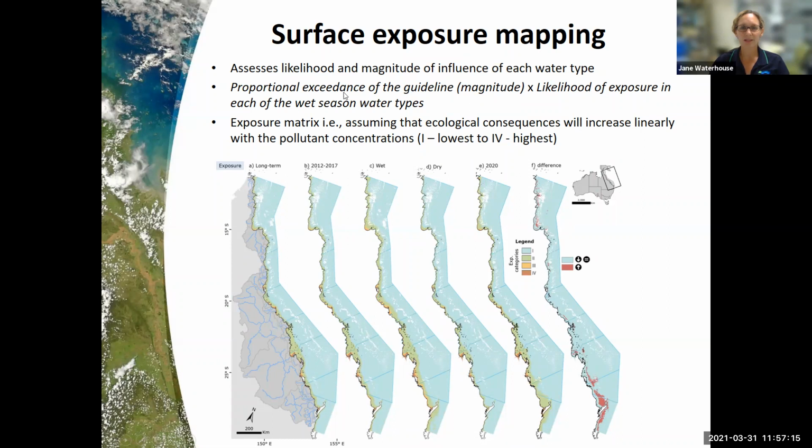So it looks at how much the water body or the water characteristics exceed the guideline value, and therefore, using the frequency maps, the likelihood of exposure with those. So we have a simple exposure matrix where 1 is the lowest, these greenish areas, through to red, which is the highest. We've got the same comparisons here in terms of the long-term average, a coral recovery period, the wettest, the driest, and the current year.